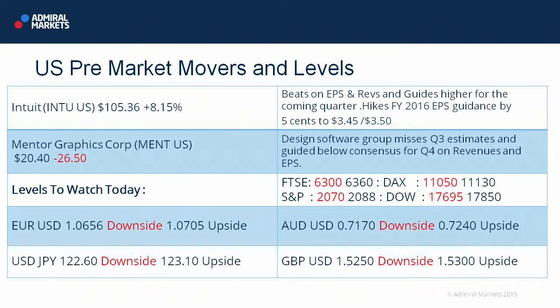Quite simply, Intuit reported after the close last night. They beat on EPS and revenues and guided higher for the coming quarter. In fact, they hiked the full year 2016 EPS guidance by as much as 5 cents to $3.45 to $3.50. So, very positive read across there. But interestingly, it hasn't been reflected in the Sage share price today. I don't know if people have missed it or whether they're starting to diverge.